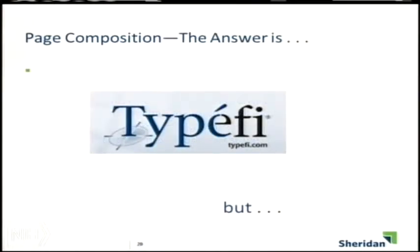So the answer for us was Typefi. It's an InDesign-based system. Unlike FO, where you need people who could write processing instructions and do things like that, people who know InDesign are a dime a dozen. People who work in InDesign, it's a skill that is out there. It's a findable skill. And so does Typefi do out of the box everything we wanted?